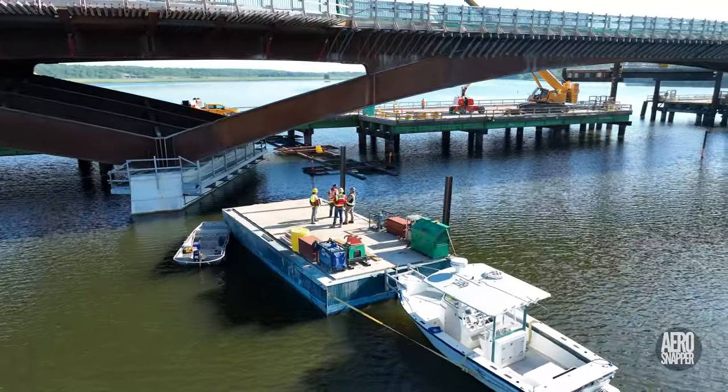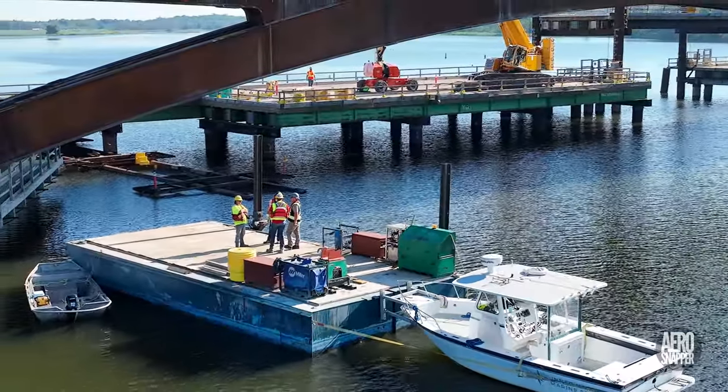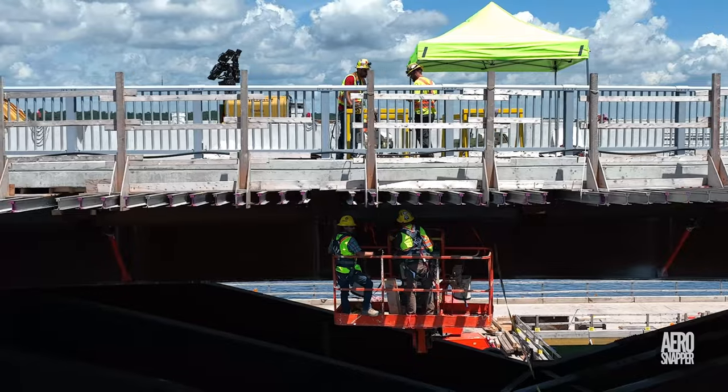The week continued to produce surprises, including the arrival of a barge from Inner Harbour Marine Services. It turned out to be supporting work to lower the overlooks above on the steel span.